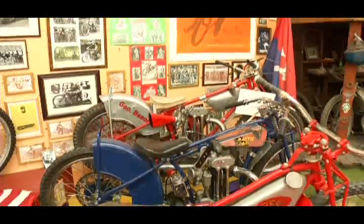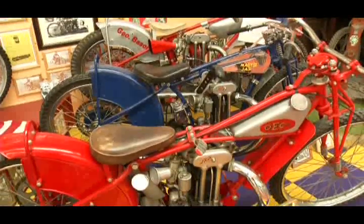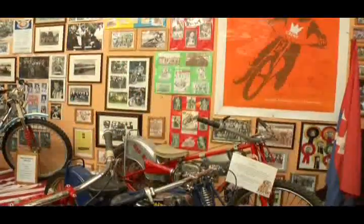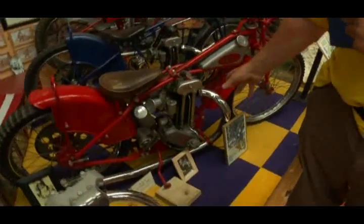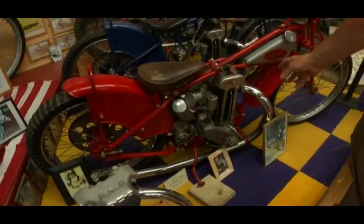Right, these machines here are JAP engines, J.A. Prestwick, and the bikes and the engines were made in North London. The name of the road where they were made was Northumberland Avenue. Now, everybody thinks because it's got JAP on there that it's Japanese, but it's not. These engines were built from 1934 until 1968. It's the only engine that was used on the Speedway in those years.